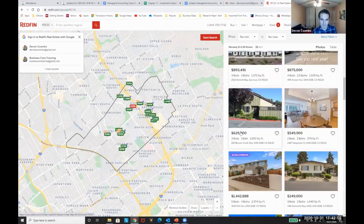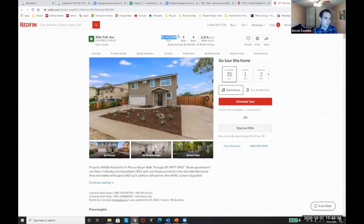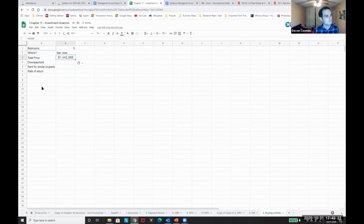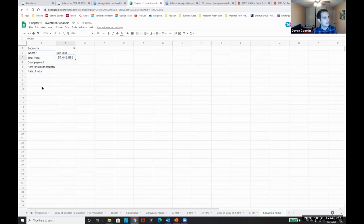There's no 5-bedroom homes I've seen so far. Maybe... oh, here's our first 5-bedroom home. We're looking at a 5-bedroom home here, it's $1 million. So I'll just take the first one. 1.44. So I'll just add that to my calculator. Total cost, $1.444 million. So we need a 20% down payment. You'd need about $288,000 down payment for this.